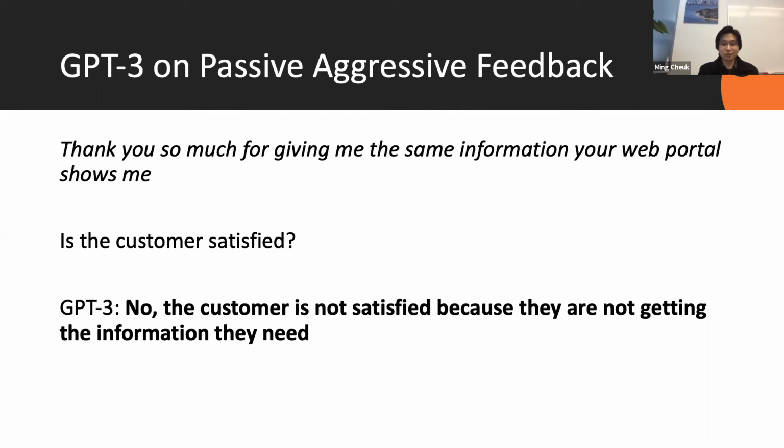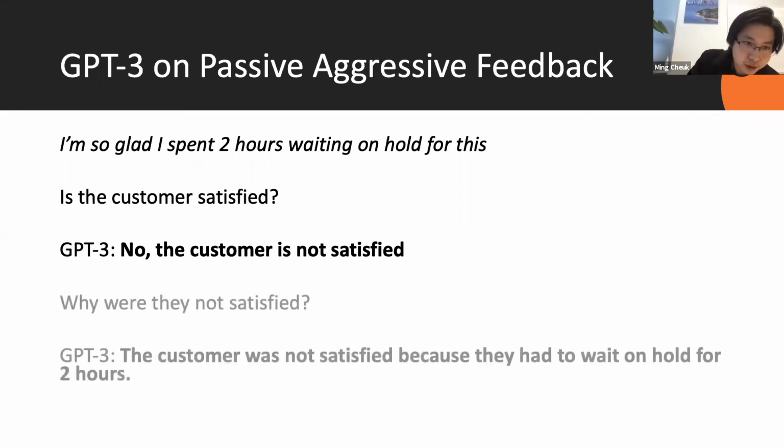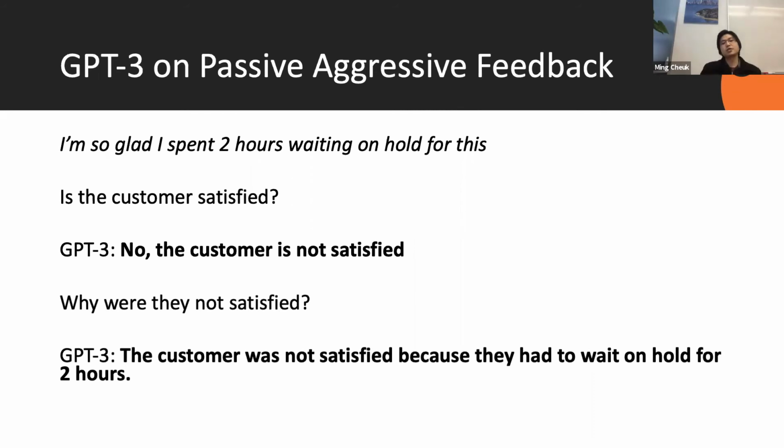And one thing I was surprised by, and it's not just guessing, is that it actually told me why they were not satisfied. It's because they didn't get the information they really needed. So it's not just guessing. And another situation: "So glad I spent 2 hours waiting on hold for this." Again, put it through a normal engine, it'd probably say it's positive because of the "so glad" part. But again, ask GPT-3, are they satisfied? And no, again, not. In this case, it didn't say why, so I followed up and asked why were they not satisfied. And it identified they were not satisfied because they had to wait on hold for 2 hours, which is exactly the problem.